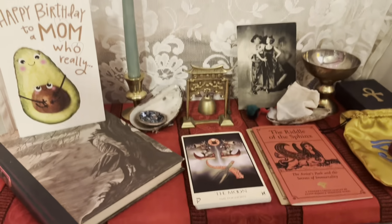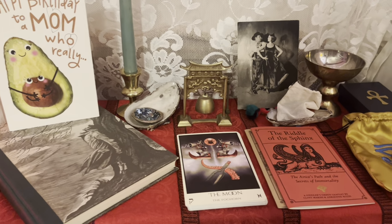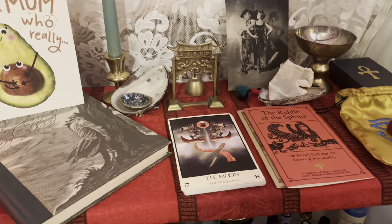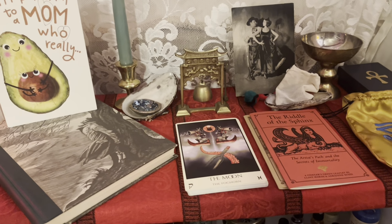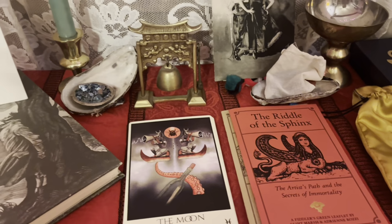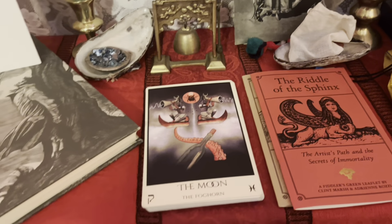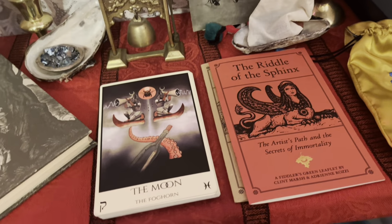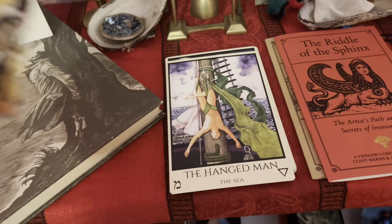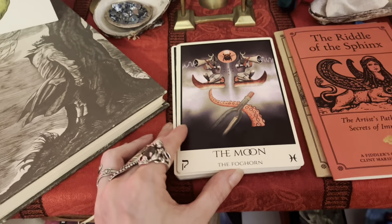I know this looks like an altar, and it kind of is, but honestly, right now, it doesn't really mean anything in particular. I can't describe it. I suppose it's too personal, but I'm not really working with anything right now. It's just a bunch of things that mean different things to me. This is the Pholarchos? Is that what it is? By M.M. Meleen. It's a majors only deck. It's so beautiful, and I just always have it sitting here.